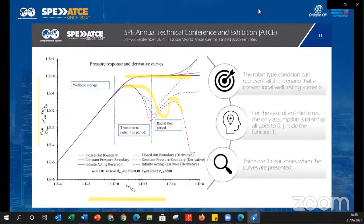And in fact, the derivative curve confirms the theory that the wellbore storage is affected by the fractal dimension. So we can compare here the wellbore storage time, which is the time when the curve leaves or separates from this straight line. And we can see here that for a fractal dimension equal to 2, you have a separation back here. And for a fractal dimension of 1.8, we have a separation back here.